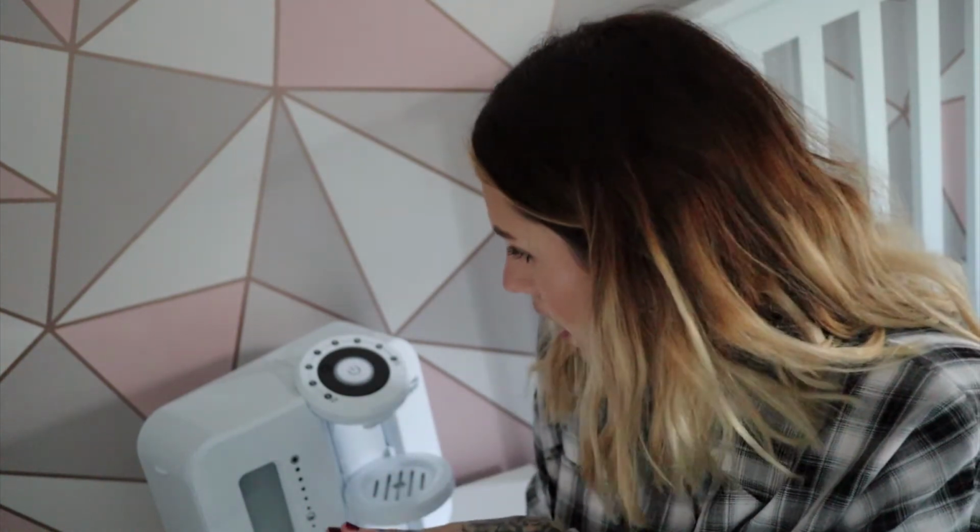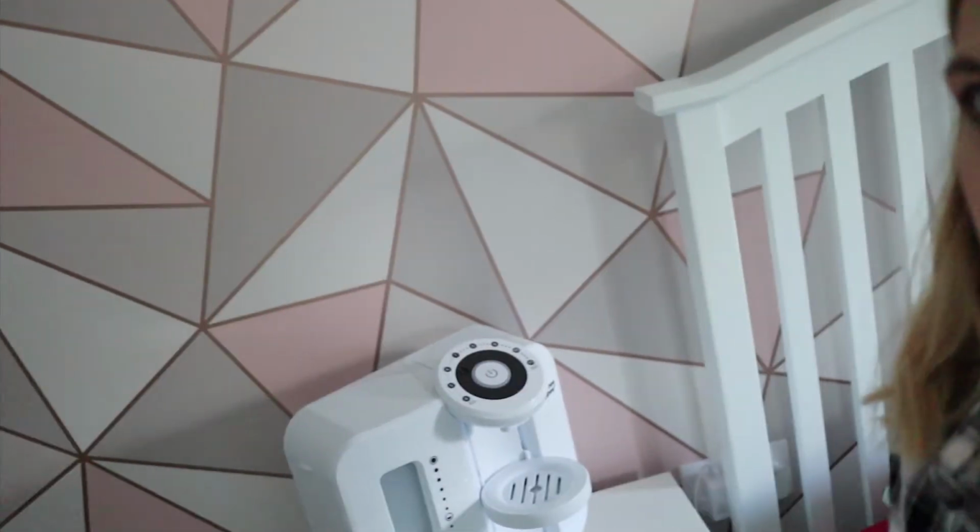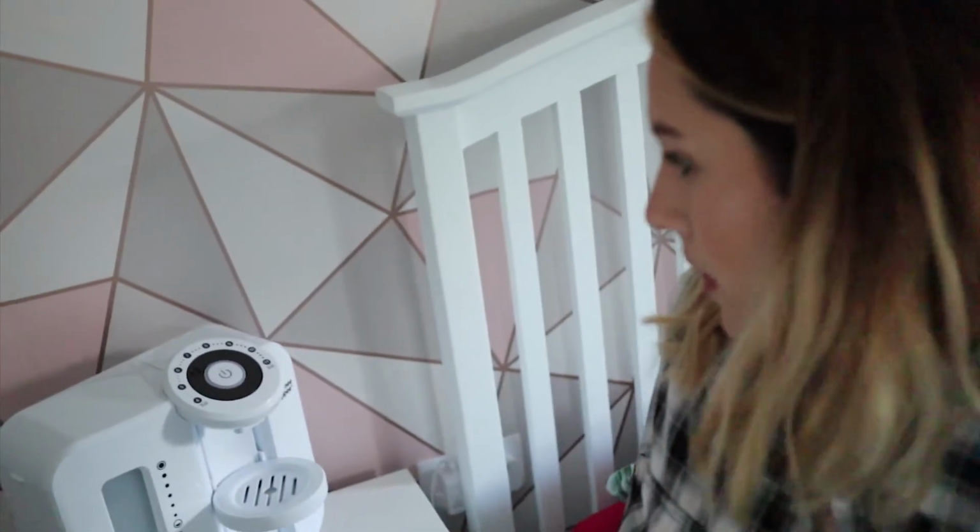We got the white one because it went with our furniture, but they do come in black and grey, and I think they've got other colours than black and grey as well, but I absolutely love it. So this is definitely one of my must-haves. As I say, we have got one in the bedroom and in the kitchen for when we are downstairs as well.